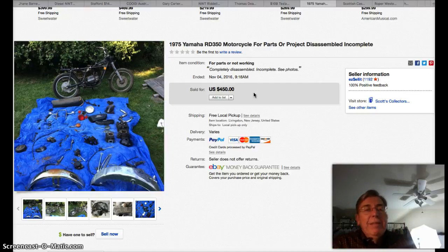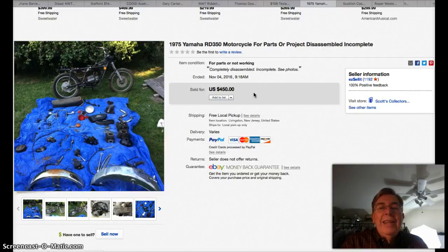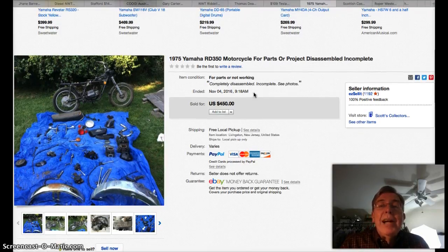So not only did I get rid of the motorcycle, I also got rid of the Mustang, which was sitting in our driveway for many, many years, and it was never going to be restored. So it's off on its way to Texas. So that was a bonus sale on that item. And you never know what you've got lying around the house that you can turn into cash.